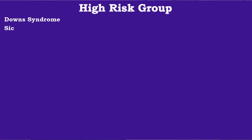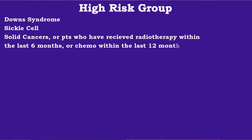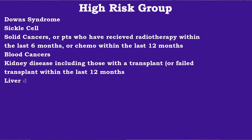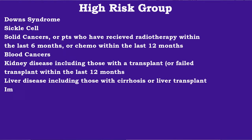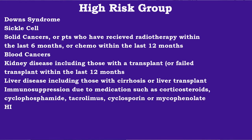So in the high risk group, you have patients who have Down syndrome, if you have sickle cell, if you have solid cancers, or you've received radiotherapy within the last 6 months, or chemotherapy within the last 12 months, certain patients with hematological malignancies, otherwise what we call blood cancers, if you've had kidney disease, including those with a transplant or a failed transplant within the last 12 months, liver disease, including those with cirrhosis or liver transplant, if you're immunosuppressed, or you might be on a medication such as corticosteroids, cyclophosphamide, tacrolimus, cyclosporine or mycophenolate.